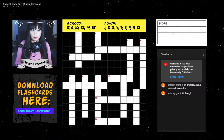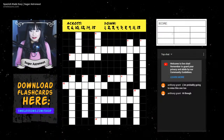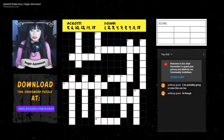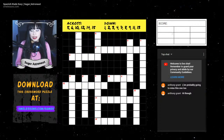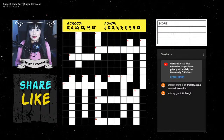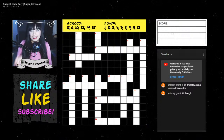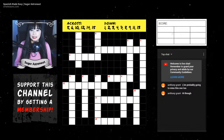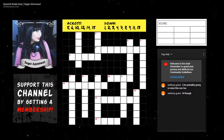So, you know how this works. You can use the live chat and just type all your answers. I'm going to read the description of the different words, and you have to guess them. So whoever guesses the fastest gets a point, and that same person has to tell us the next number or the next word on the crossword puzzle.